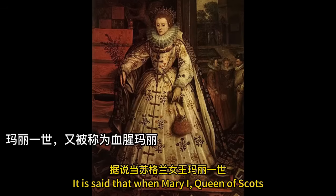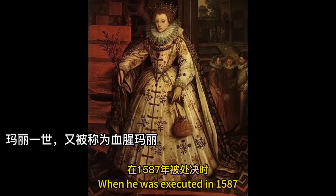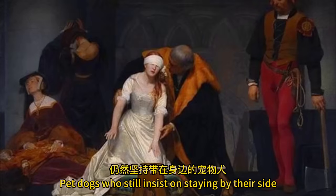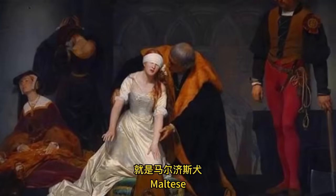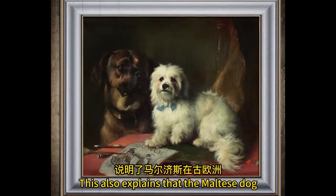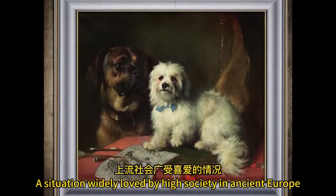It is said that when Mary I, Queen of Scots, was executed in 1587, her pet dog still insisted on staying by her side. It was a Maltese. This also shows that the Maltese dog was widely loved by high society in ancient Europe.